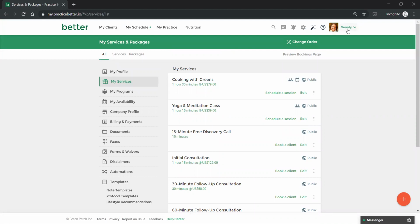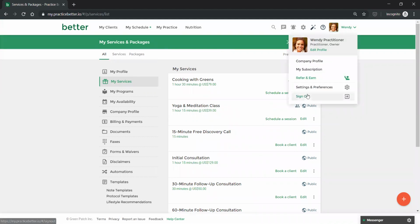Should we head over and take a quick look at the client side? Yeah, let's do that.